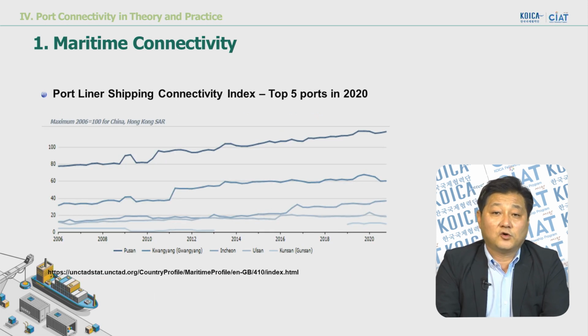This figure shows the liner shipping connectivity index for the top 5 Korean ports. On the top, in dark blue color, you can see that Busan is the most connected port by far. This is very important for Busan, as Busan is a major transshipment port in the Far East and needs to be very well connected to serve different markets and customers.